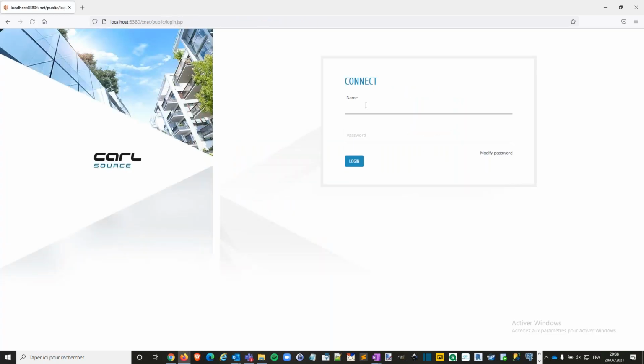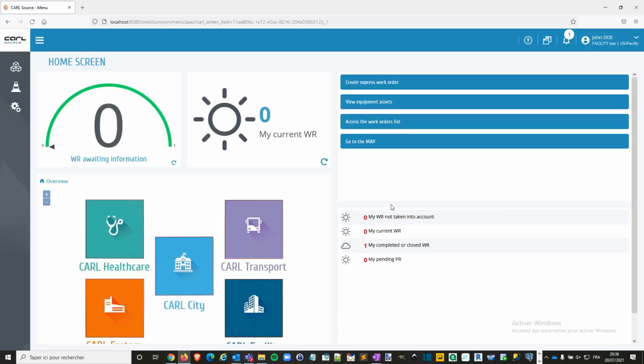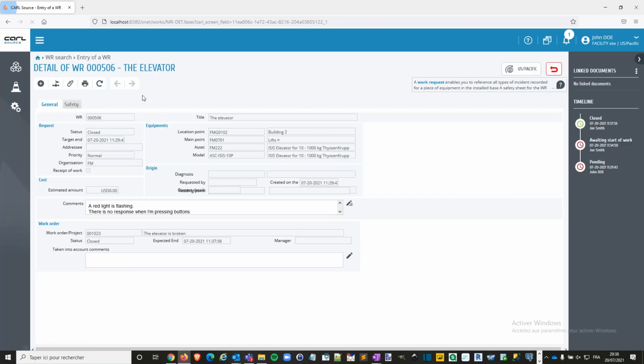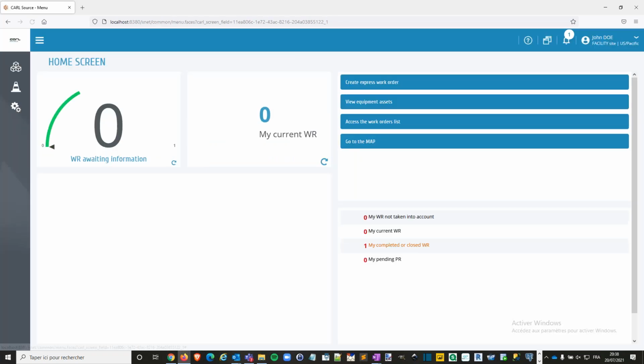Just to see what we'll have for John. John on his home screen can see that there is not any work request anymore to take into account, but it's now in the completed place. So I can check what has been done. Okay, I can see that the work request has been closed, and also I can see that everything is done. Okay, so I'm done with the demo.